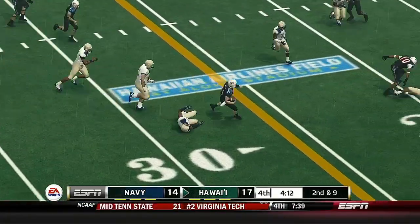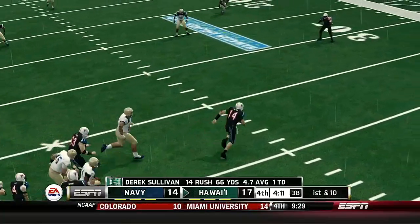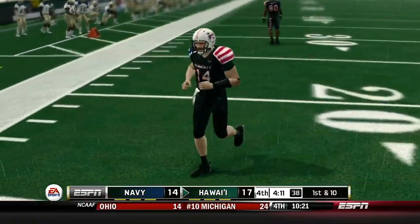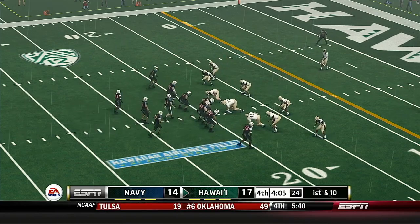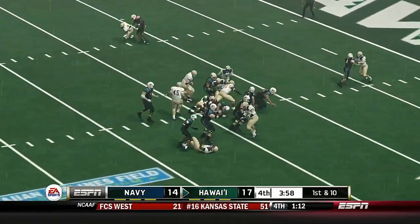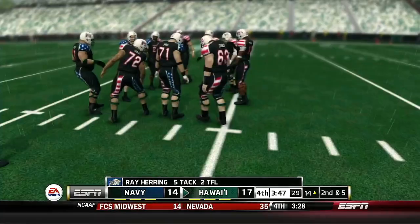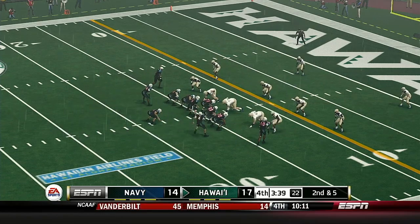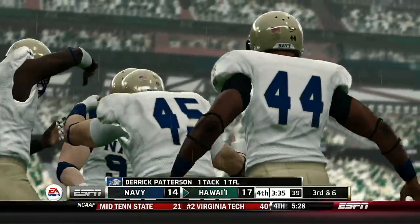He's on the run. And he hits him hard at the 19. First and 10. Ball on the 19. He was never able to get a head of steam on that carry. Loss of 2 yards on the play.